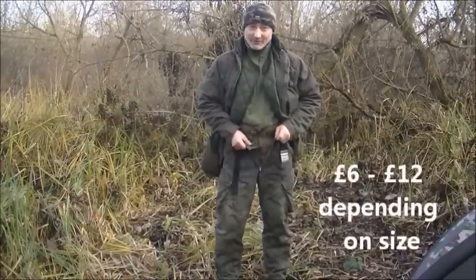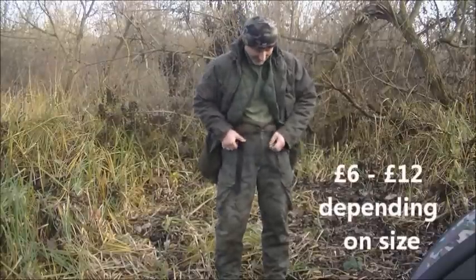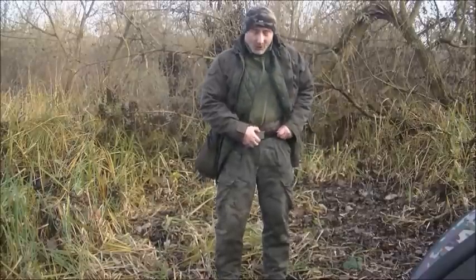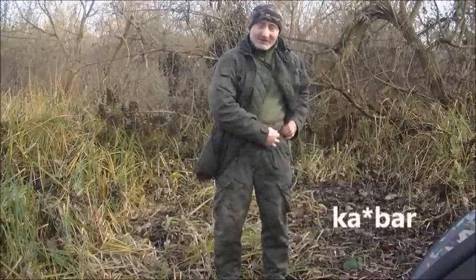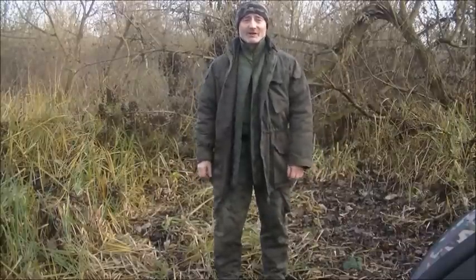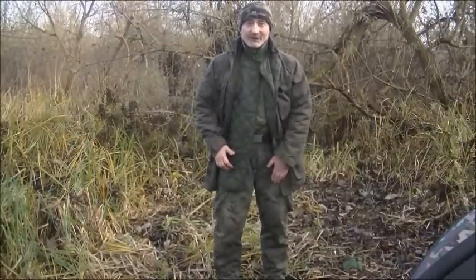This is as far as I'm going, as far as disrobing. Normal underwear. And I got them from a company called K-Bar, K-A asterisk star bar, based on eBay. Really great trader, where I got the liners from.